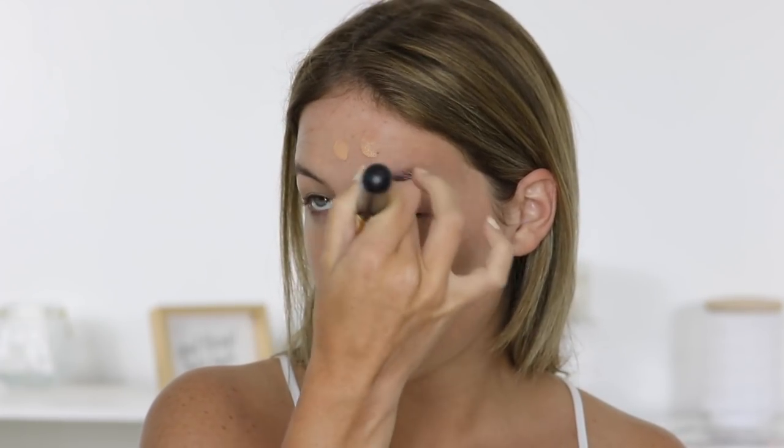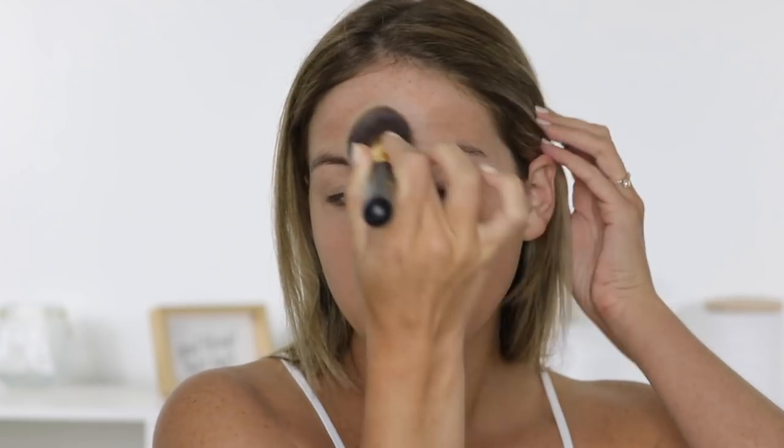If you're curious about my shade, in this video, I'm wearing Light Plus. I could probably bump up to medium, I would say, just because I felt like this was a tad bit light. I could probably just mix medium and Light Plus. But in case you're wondering my shade, I was wearing Light Plus in this video.